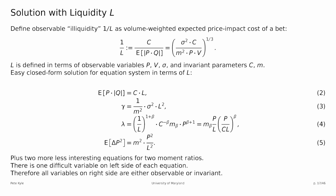And it turns out that 1 over L can be expressed as a function of things that are either invariant, that's the C and the M, or things that we can readily observe, or at least estimate pretty accurately, and that's the returns variance, or the volatility sigma squared that you see in the numerator, and the PV, which is just dollar volume per day, that you see in the denominator. Furthermore, if you look at the units in which the numerator and the denominator quantities are measured, they're both dollars per day, and so the units cancel out, and this 1 over L measure is dimensionless, which is exactly what you want in a measure of trading costs when you want to say that trading costs are 30 basis points. That's a dimensionless quantity. It's 30 times 10 to the minus 4.